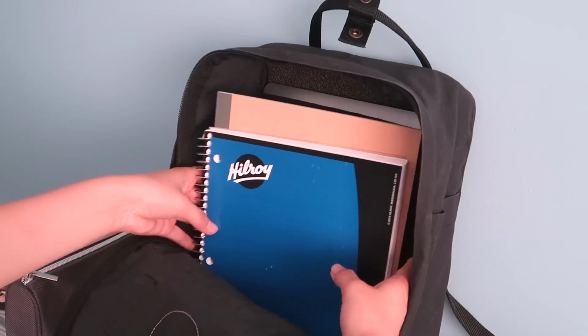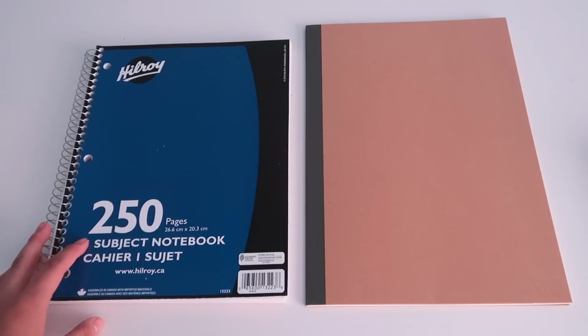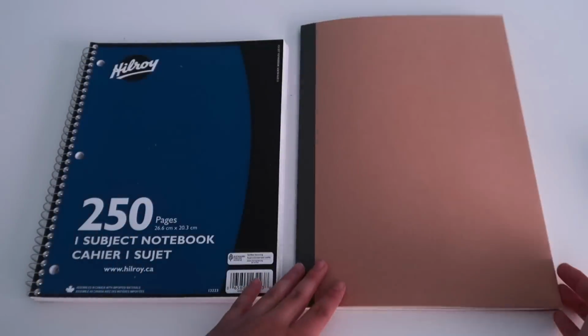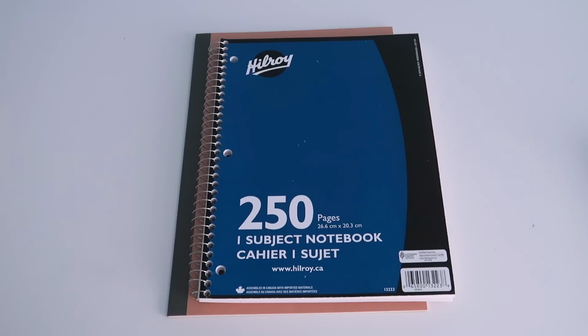Now back to the video and going over what is remaining in my backpack. As you can see, we have more notebooks, specifically these two types. One is this spiral-bound Hilroy notebook, which I plan to use for doing organic chemistry practice problems, and as for the bigger Muji notebook, which is also lined, I plan to use it for making summaries of, say, organic reactions.